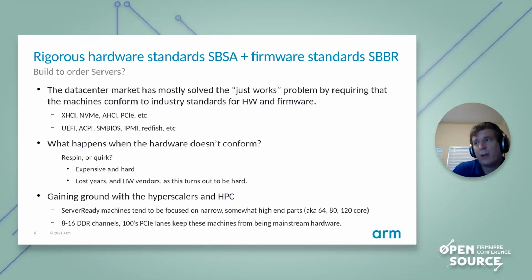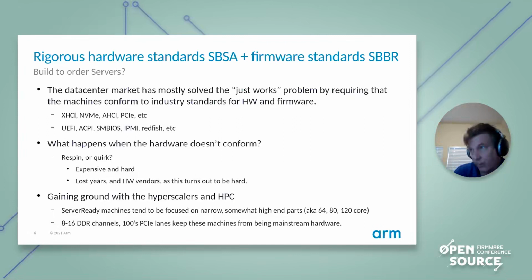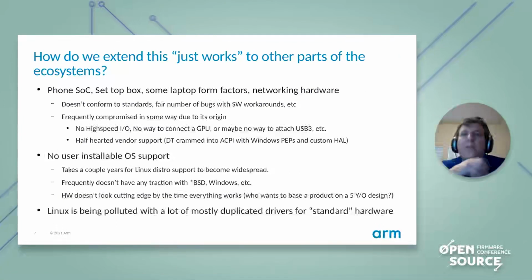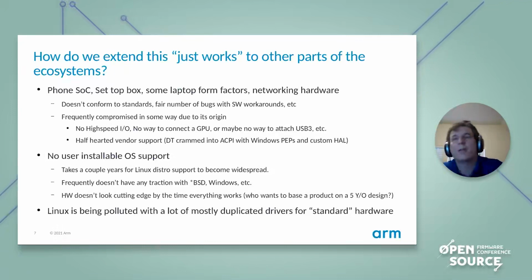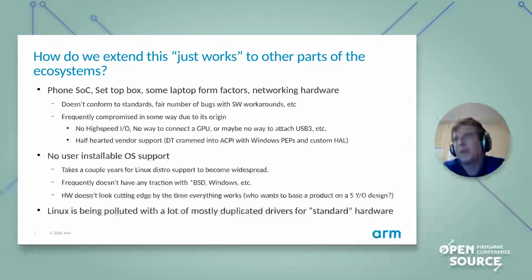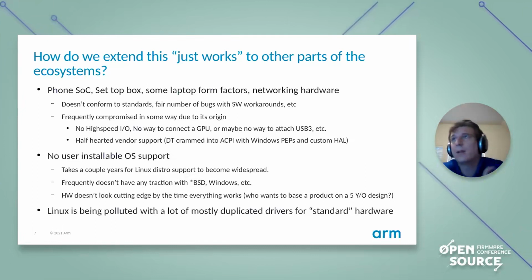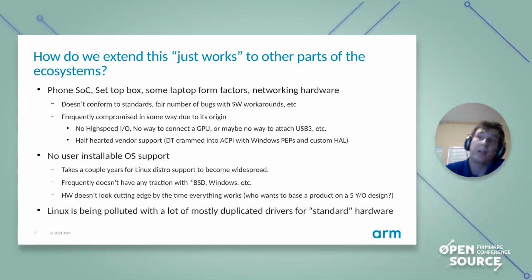But these are really high-end parts generally. People aren't putting 128 core machines on their desktops with 16 DDR channels. So in the mid-range of the ecosystem, we have a lot of repurposed devices which come from phone SoCs, set-top boxes, various laptop form factors. And how do we extend this ecosystem that just works to other parts of the ecosystem?